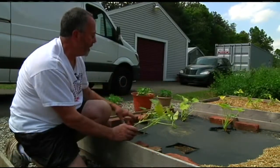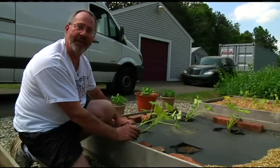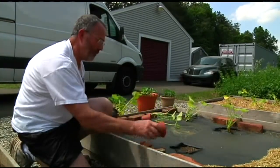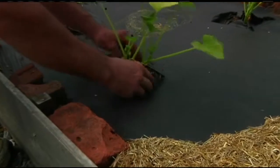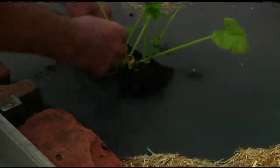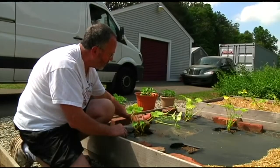Now I've spaced them out, and I've just cut an X through this mulch, which is held down by some old bricks. I'm going to pop a plant in here. Same technique as we've used before. Dig a hole just slightly deeper than the plant is already growing. Pack it in, and then try to get the flaps of the plastic up close to the plant.